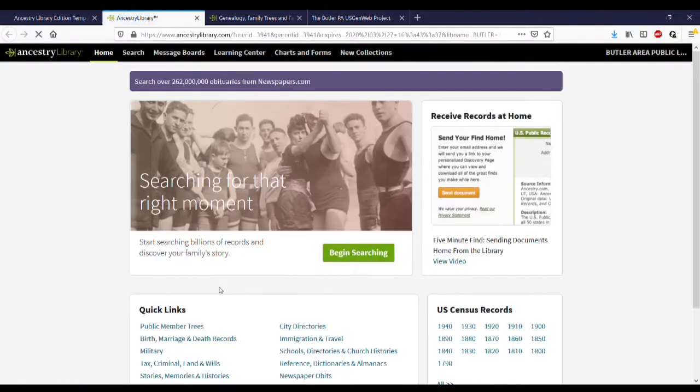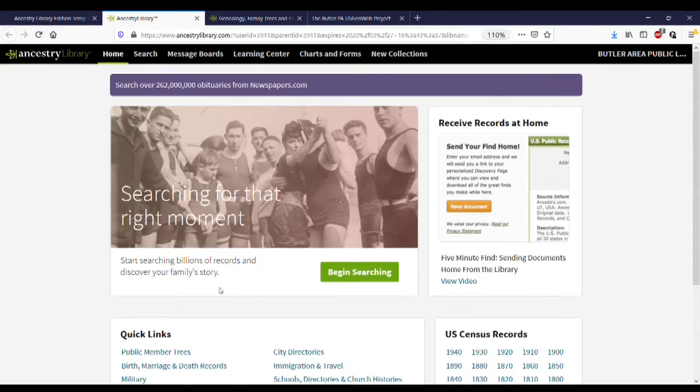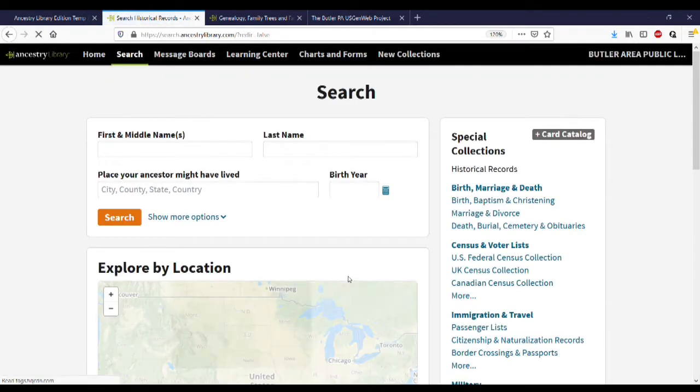Now, Ancestry Library Edition is equivalent to the World Explorer version of Ancestry, so it has United States and international records on it. There's a huge number of resources that are available to you. And to get started, once you're here, you will just want to hit Begin Searching. And that will bring you to their default search page.